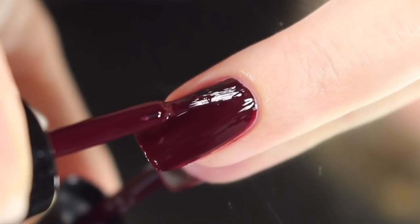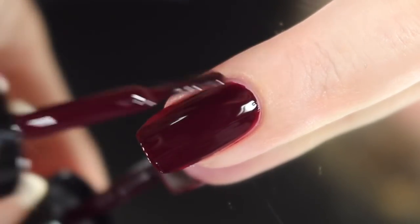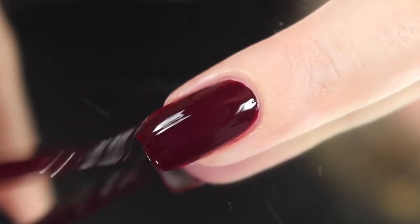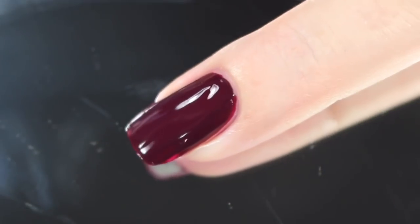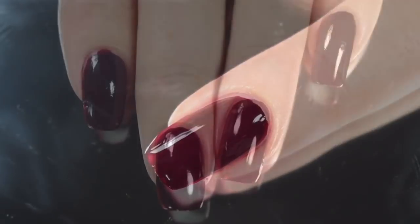2 coats did bring this one completely opaque for me. It is very deep, very almost oxblood, super dark on the nail, but I didn't have any issues with it staining or anything like that. So here's a look at that completed mani.